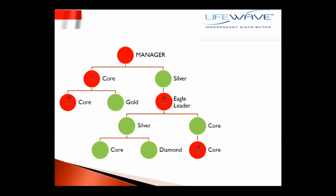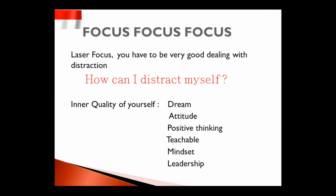Okay, and that is the most important thing that I understand, that Roy always said, focus, Aloy, focus, Aloy, focus. He always repeats 3 times. I said, it's a laser focus. It's a laser focus. Yeah, you have to be very good dealing with distraction. The enemy of the focus is the distraction. How can I distract myself? Many things. So it depends on your quality, your inner quality, how big your dreams, how positive is your attitude, how positive is the way of your thinking.